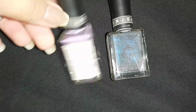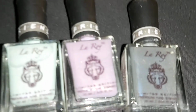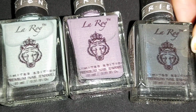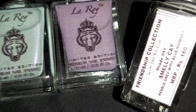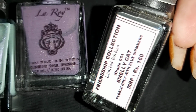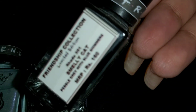Next, I have another nail polish which is from La Roy, but there's a surprise because it is from their Friends collection. There are three shades which I bought from their Friends collection. The first shade is Smelly Cat shade 051. It retails for 160 rupees, and it is pebble gray with blue shimmers. I hope you can see it now.